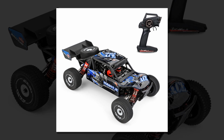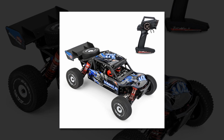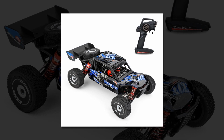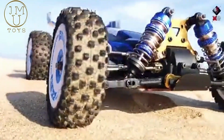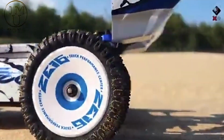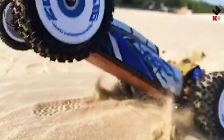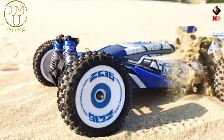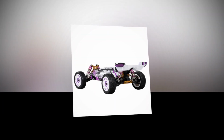Motor. Because of adopting a 550 high-power drive motor, it can provide a speed of 60 km per hour. The power this car has is faster than the same type of car. It has a 2.4 GHz telecontrol system. And 2.4 GHz has great advantages, even if there are other people operating cars in the same space, the frequency will not interfere with the same frequency.